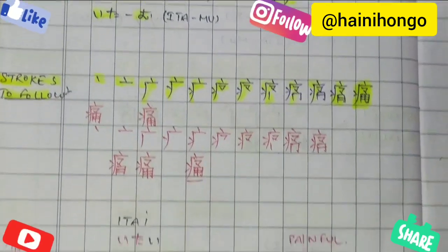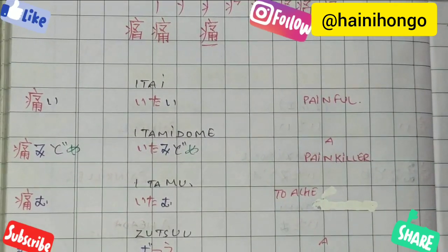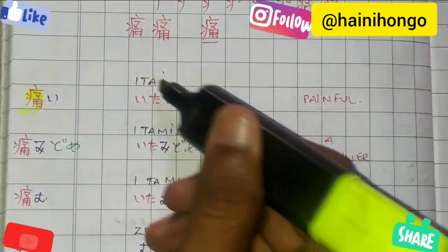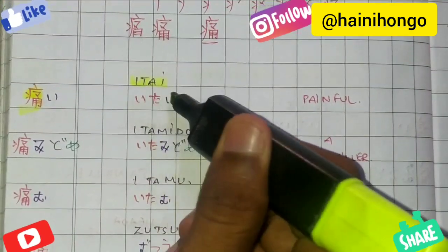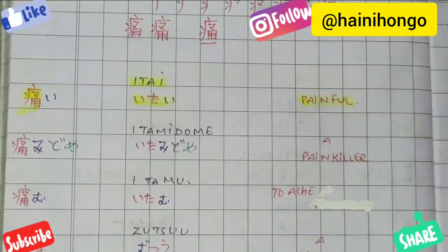Now let's move to the meanings of this kanji. Here we will learn 4 meanings of this kanji. If we are writing this kanji as a prefix with e, then we will pronounce it itai, which is written in romaji and hiragana, and itai means painful.